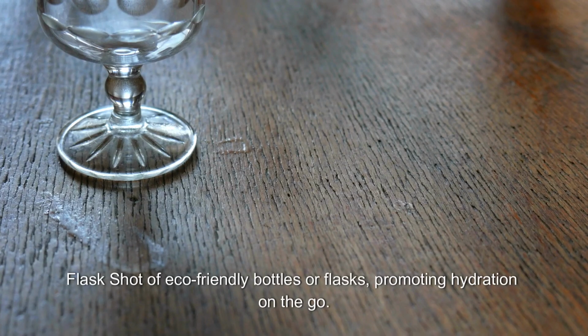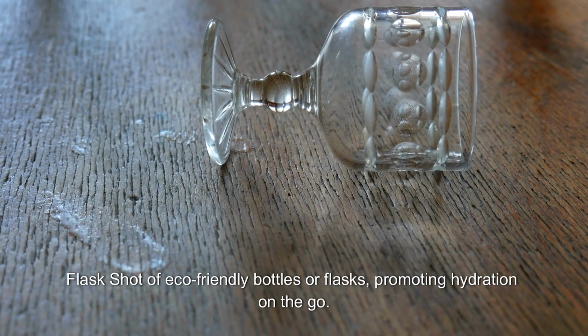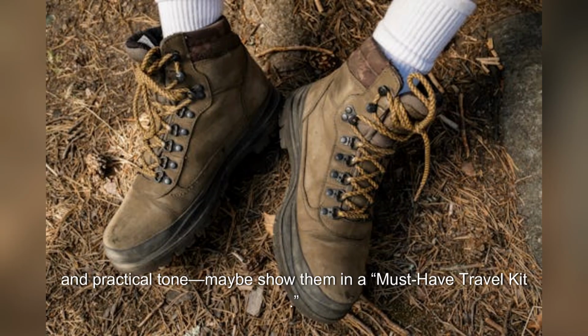Water bottle, flask: shot of eco-friendly bottles or flasks, promoting hydration on the go. Toilet mug, cup: highlight convenience items in a quirky and practical tone. Maybe show them in a must-have travel kit.